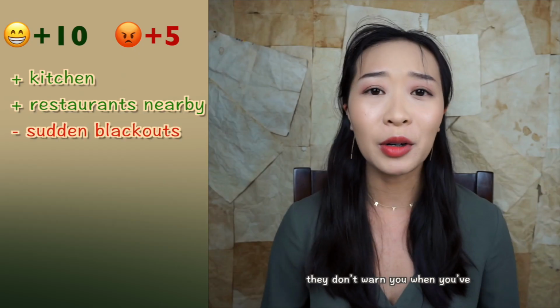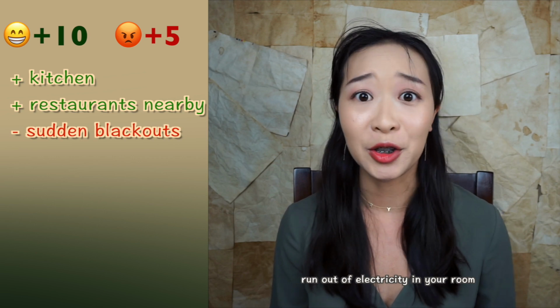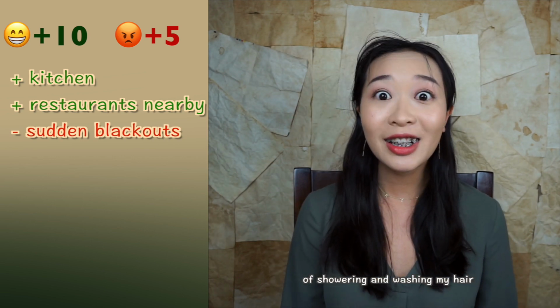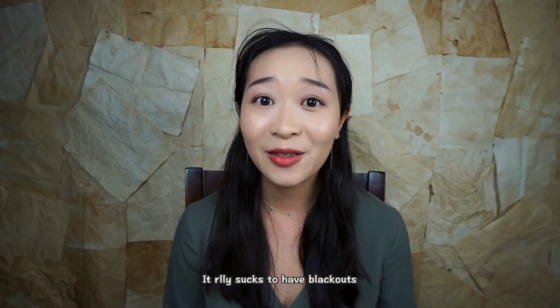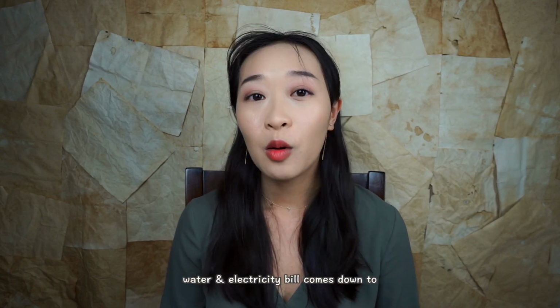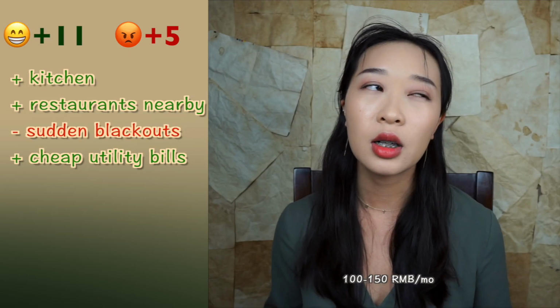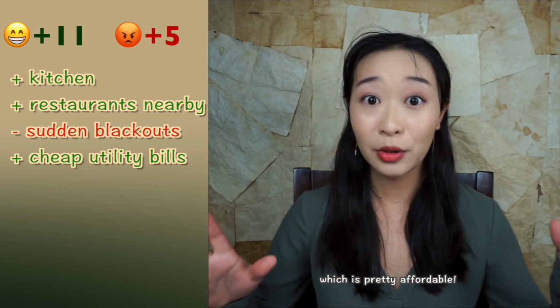They don't warn you when you run out of electricity in your room. There's been a time where I was in the middle of showering and washing my hair and the lights went out. It really sucks to have blackouts. Water and electricity bill usually comes down to 100 to 150 RMB each month, which is pretty affordable.